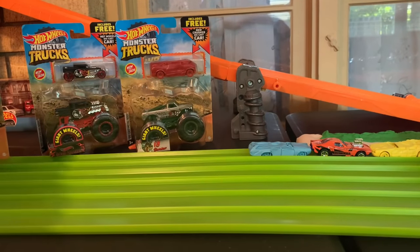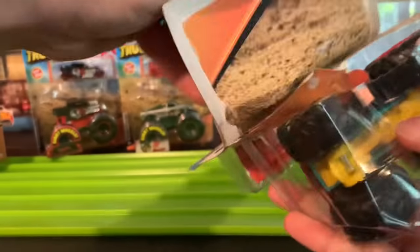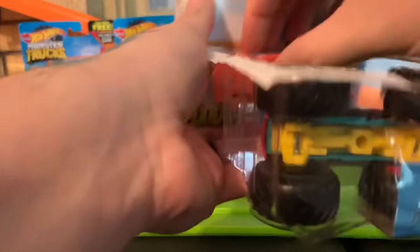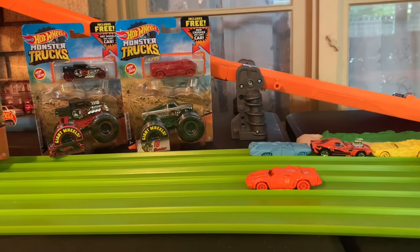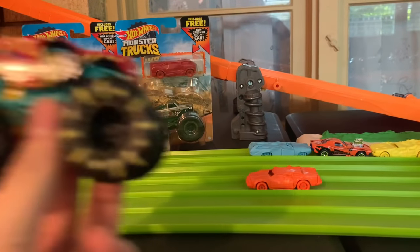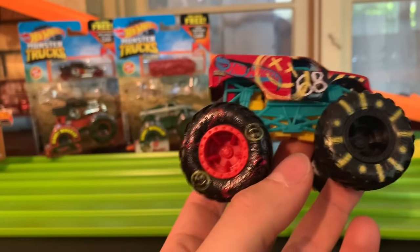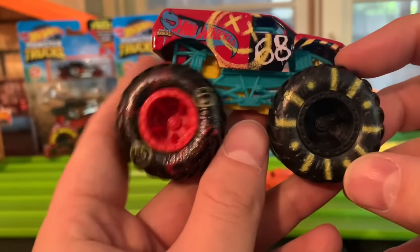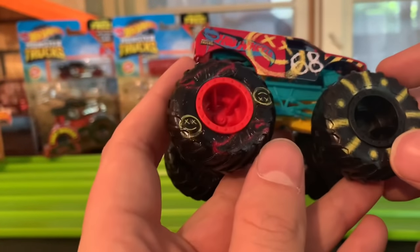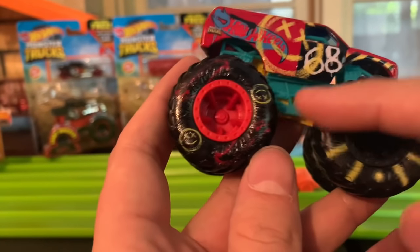All right, up next we have Demo Derby. Get the crush car out. And we'll get Demo Derby out. Now, I actually don't have a Demo Derby, so that is sweet. I actually really wanted this one, but I just never bought it. But I love how the tires are all like, you know, ready for a demolition derby, hence the name. Got the Hot Wheels flame logo right there with some smiley faces.